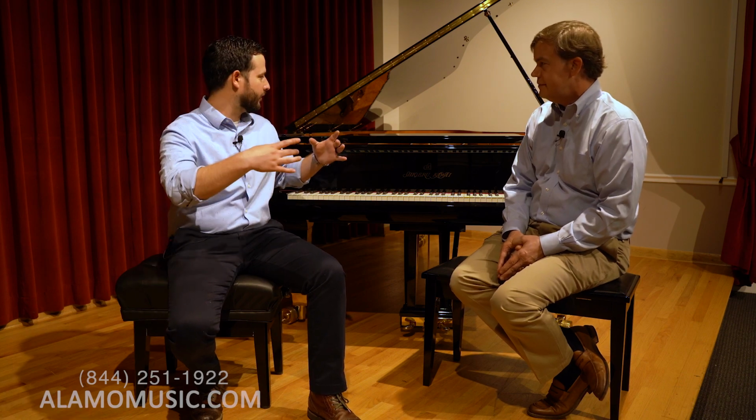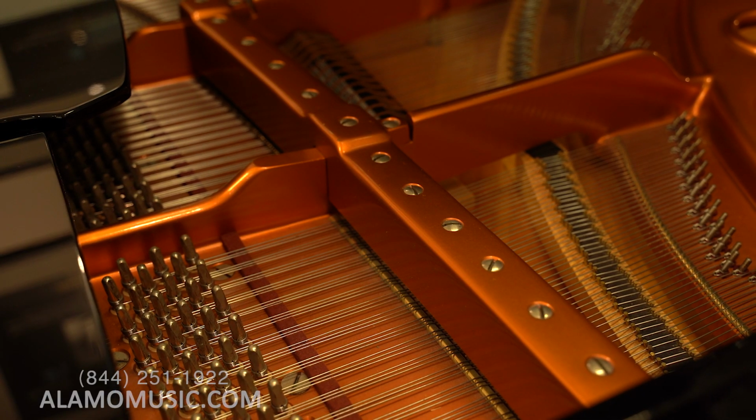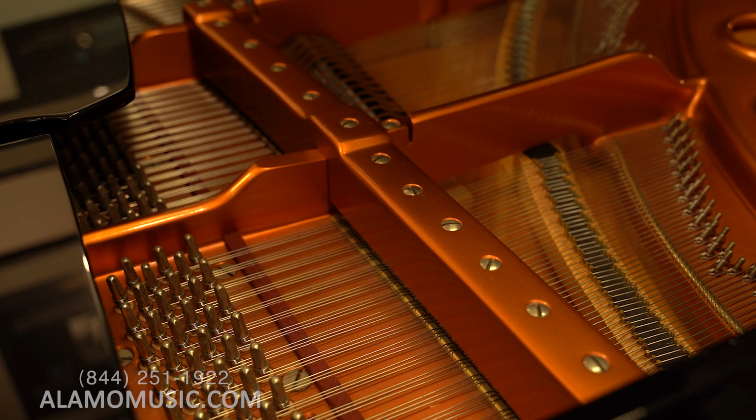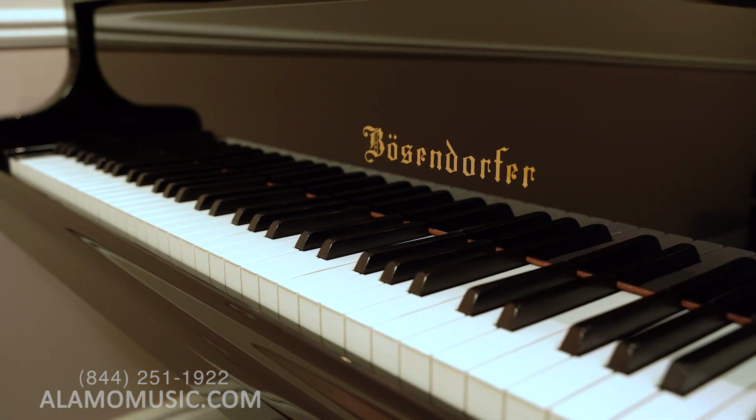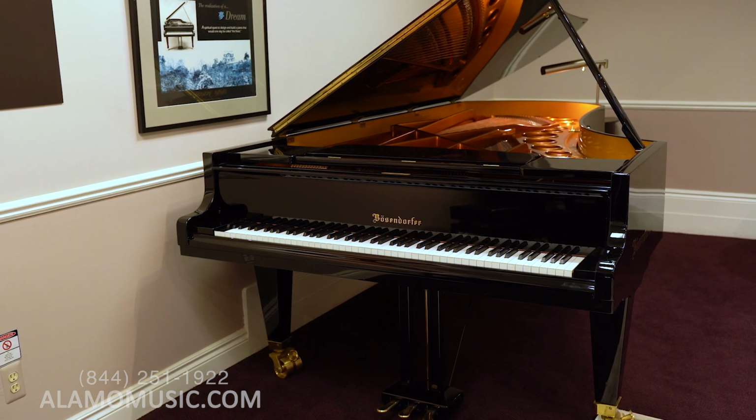Whereas something like this, in 60 years, we're going to have to look at shaving it a little bit and adding a little bit to the cast. Yeah, and so it's just really cool to see. We're going to do some video of the capo bar, but really it just adds a uniqueness to Bosendorfer. And again, both these pianos, I think, are sought after because of their unique values that they have to offer.